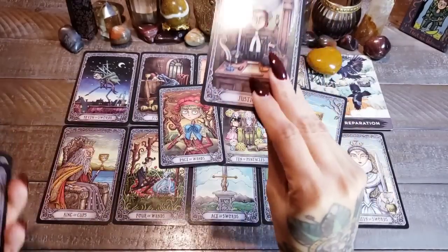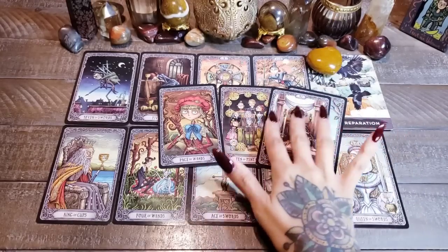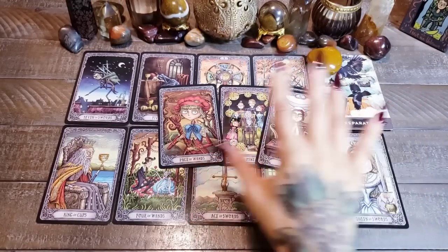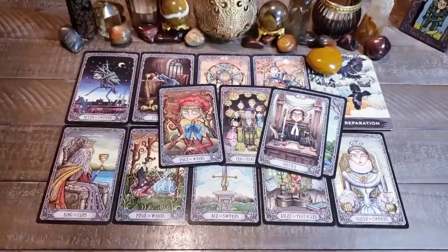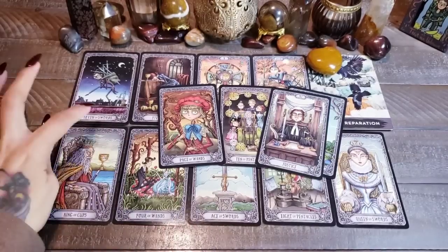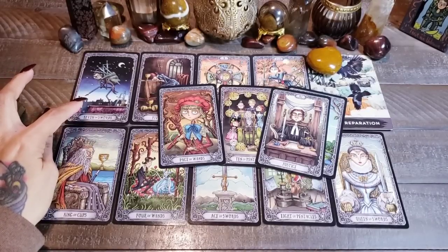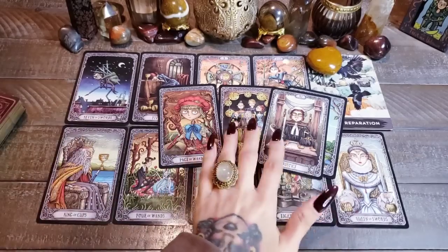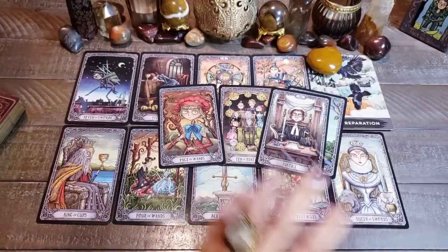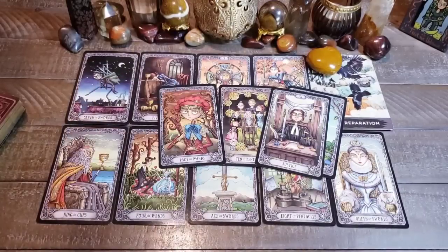Some of you might have some legal stuff going on here. Or even, I don't know, maybe some of you could potentially be going through a divorce or something like that that's affecting you, or just, like I said, something's here that's kind of throwing you off a little bit. If you are going through a divorce, the Seven of Swords can also be about some type of theft or loss. So if a partner is somebody who's trying to steal or hide or take money and stuff like that, that could be making you feel really depressed or sad.